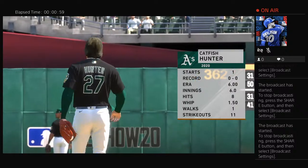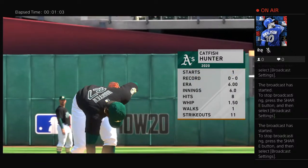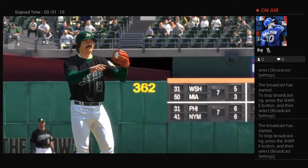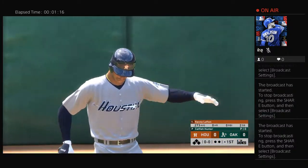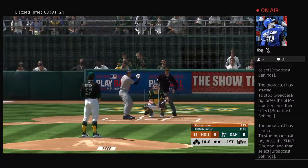Catfish Hunter gets the starting nod for the A's in this one. Dan Plesac, what's the word on him? This guy's one of the most dominant pitchers in the game, and how dominant? Picked up a double-digit strikeout total in his last start, and hopefully he'll bring that A game with him in the ballpark for this one. Into the box is the veteran left-handed hitting Kenny Lofton as we're just about set for baseball. The center fielder, number 7, Kenny Lofton.